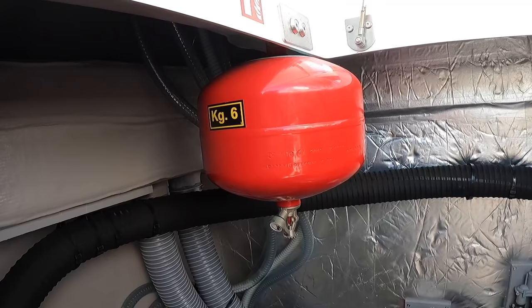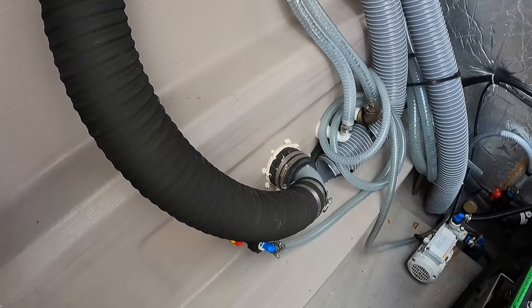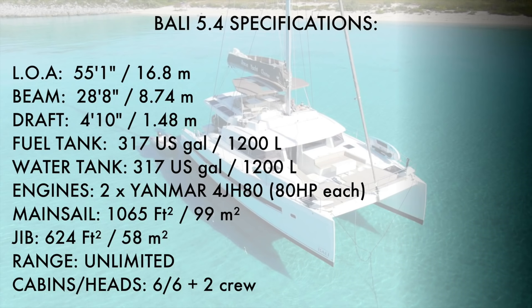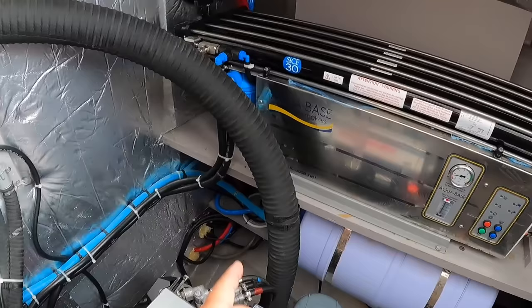Nice. Oh, my exhaust, which goes overboard right there. Yeah, that's a pretty tidy engine room. Easy access. Same thing on the other side? Same thing on the other side, except no water maker. All right, that was the tour of the engine room.